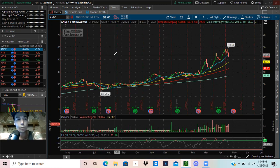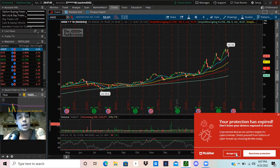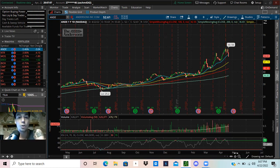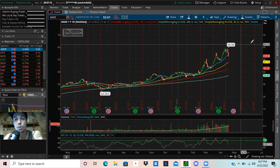Really amazing stuff has been going on in the fertilizer industry, and something that really helped propel this was the Russia-Ukraine crisis, because a lot of fertilizer comes from that area of the world. So that's why we're looking at a lot of these stocks. ANDE is the first one we're looking at here.